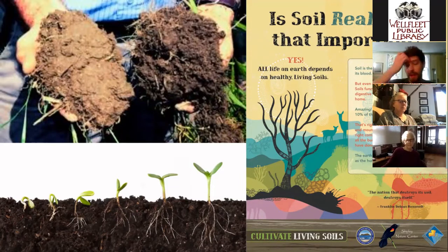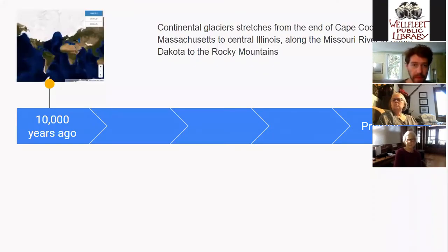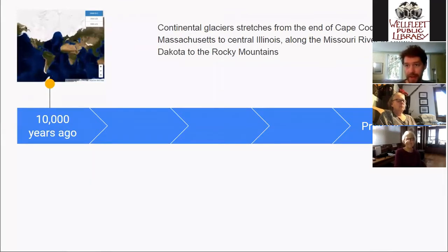So also, when you look at your soil, you can engage in this historical process that I want to talk about. We're going to rewind to 10,000 years ago, when the glacier formed. I'm assuming that everyone is pretty well versed on the fact that there was a glacier here on Cape Cod. Can I get confirmation on that? Yes. Okay. If you live on Cape Cod, you kind of have to know about that stuff.